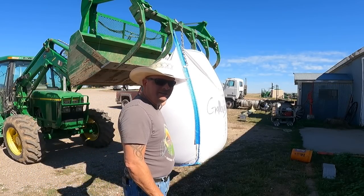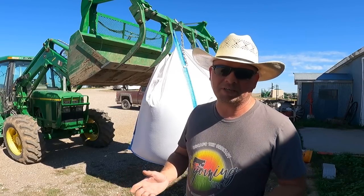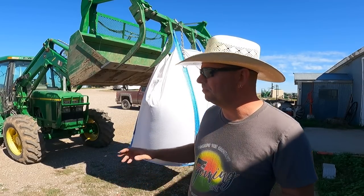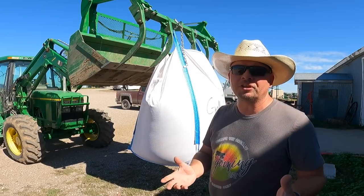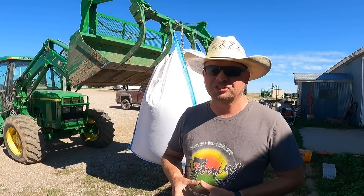This is our 2,000 pounds of pig feed that we're going to be putting into the pig pen, into their giant feeder. Should be relatively easy, probably the quickest part of our day, but really quick, I wanted to tell you guys, you remember the mixer that we got and the ability now that we'll have to actually mix our own feed?